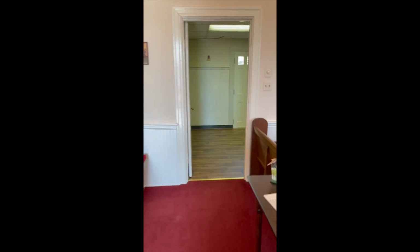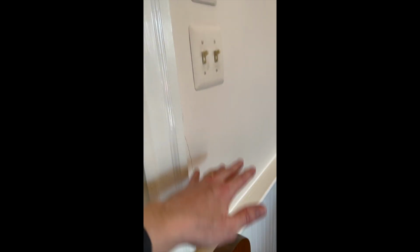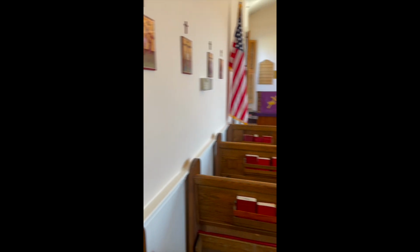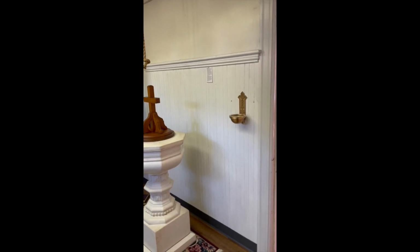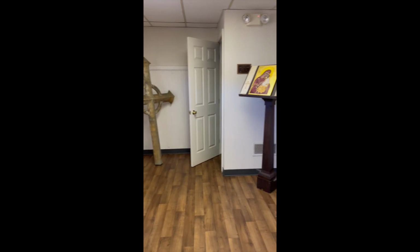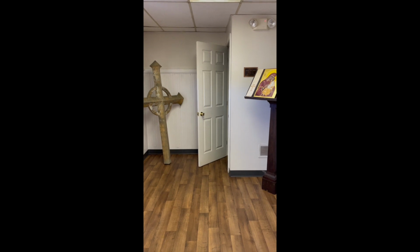So this will be where the lady chapel is. This wall will come out to about here. So it will be a delineated space from the nave, but you will be able to see everything going on in the nave and in the church service on a Sunday service. So this will also function as additional seating, overflow seating for the church. This chapel will seat about 12 people.